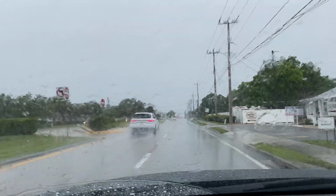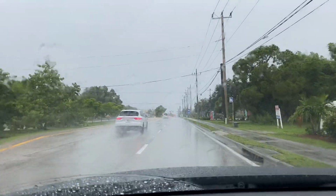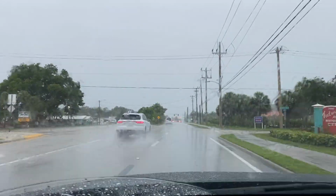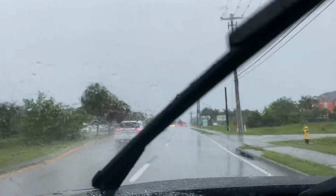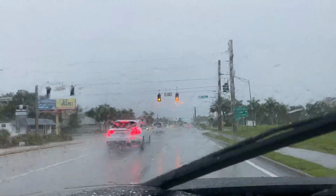Away from Barefoot Beach, and then as you head on down, there'll be Bonita Beach, Lover's Key, which is also where the Dog Beach is, and then Fort Myers Beach.